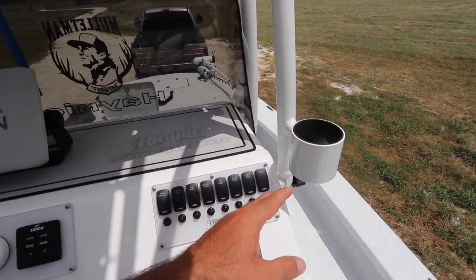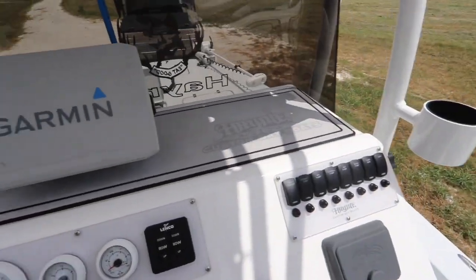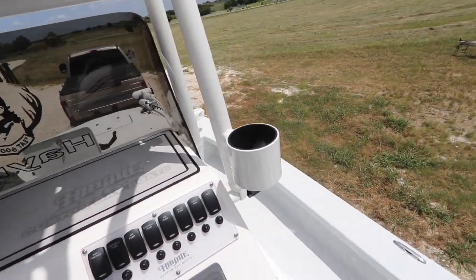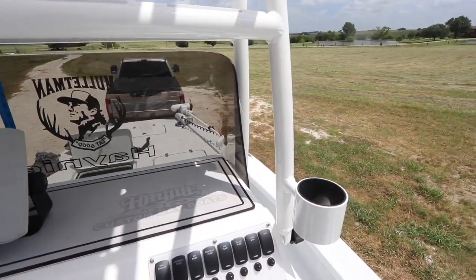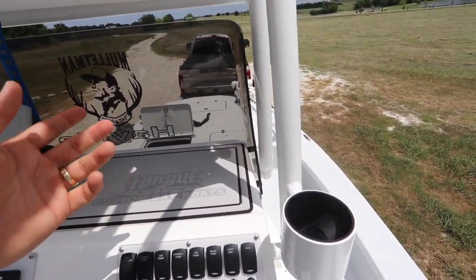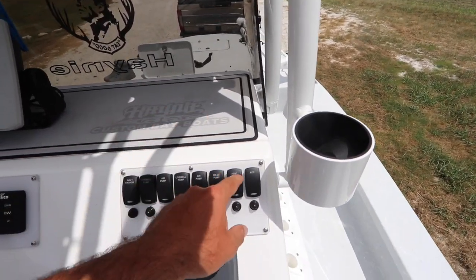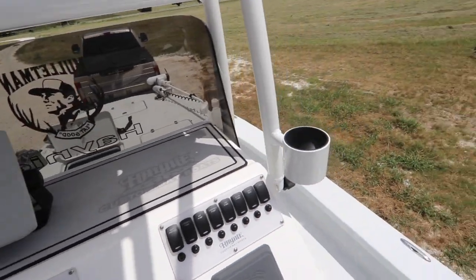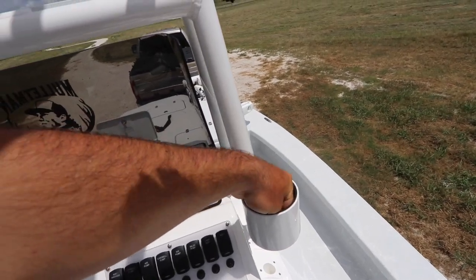And then we have our switch panel, our nav lights, which are on the side right there, on either side of the console, and then one on top of the Pro SX. And then we have our live wells, our live well pumps, bilge pump, light bar, and stuff like that. So got a cup holder on either side of the console.